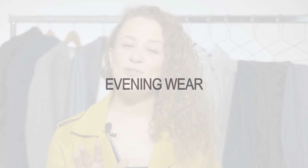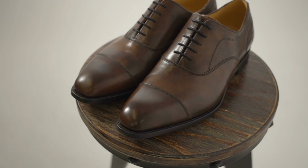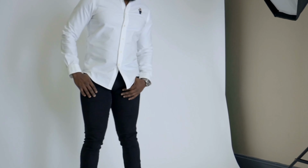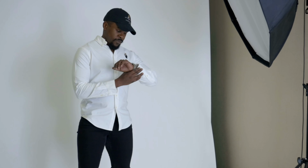A total outfit staple would be an evening look. We would team up a classic shirt with some jeans and some formal shoes. You can't go wrong with jeans and a shirt. You could wear it loose, tucked in, buttoned, unbuttoned. You could even wear a pair of cufflinks or maybe roll the sleeves up, add a watch or a bracelet for a bit of detail.